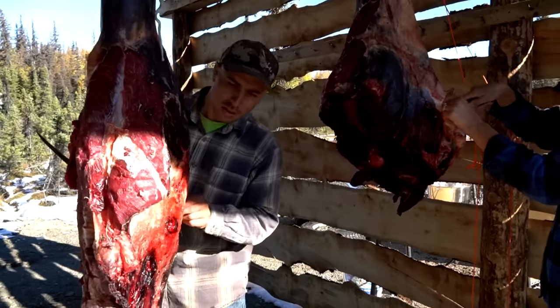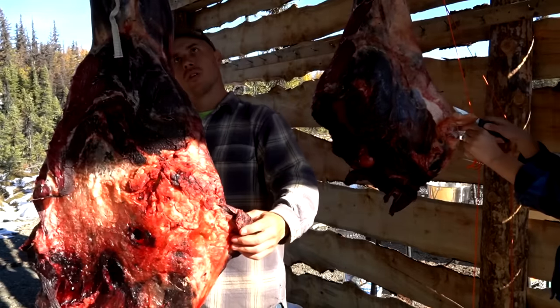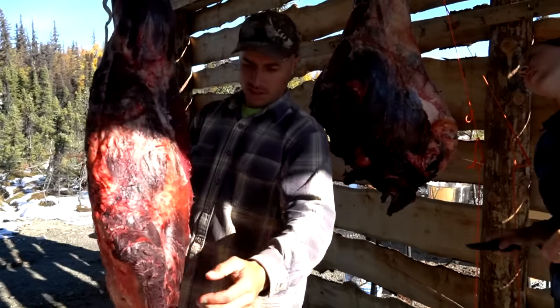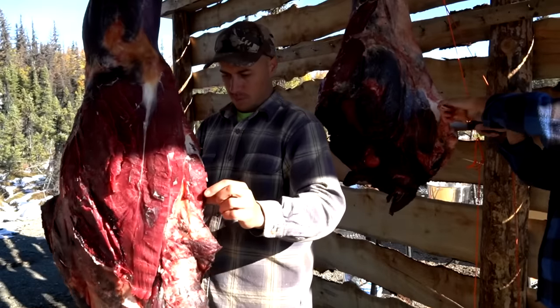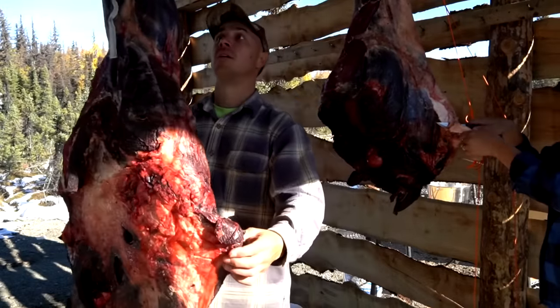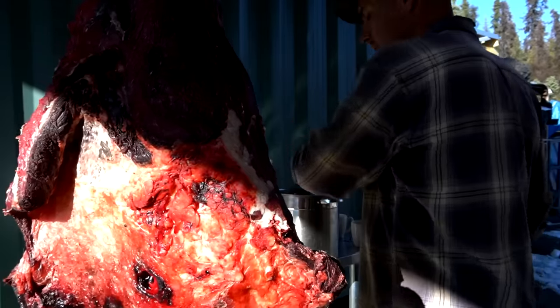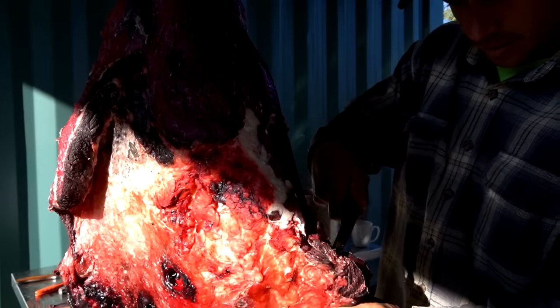Wow. So I think I found where this moose was shot. This is the front quarter. This is the left shoulder, I think. Anyways, looks like an entrance wound right there. I noticed a little bit of blood in the meat. Then I have a big exit wound on the inside. Right there. It smells so good. Yeah, nice. Right now, I'll get some steak tartare.